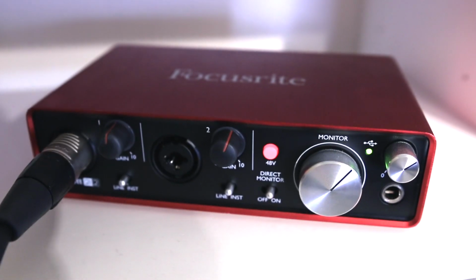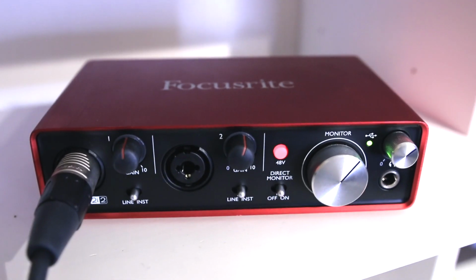The interface that I'm currently using is the Scarlett 2i2, and that's from a company called Focusrite. They're really well known for their Scarlett interfaces. They're really, really good. If you are looking for a new interface, they are a really good price point, and there's no complaints so far.